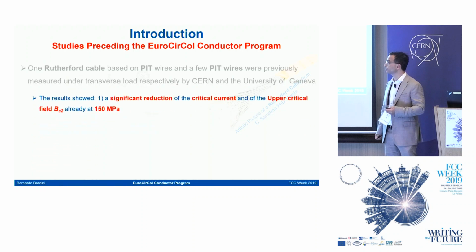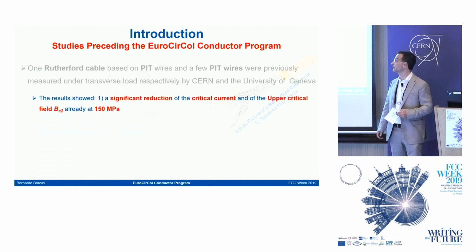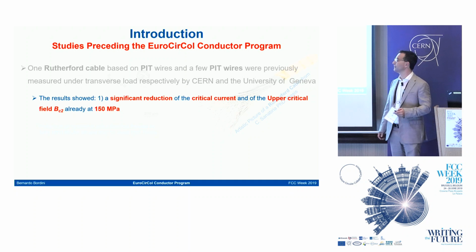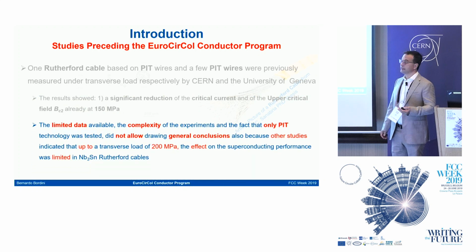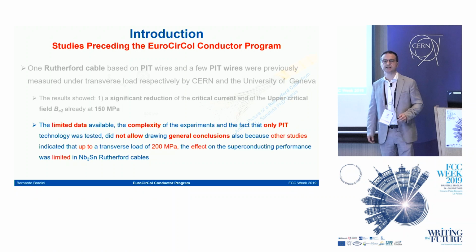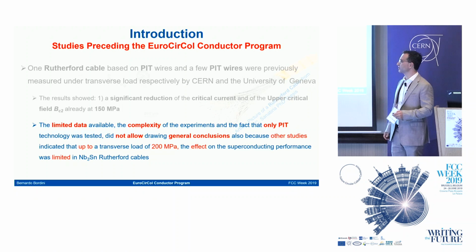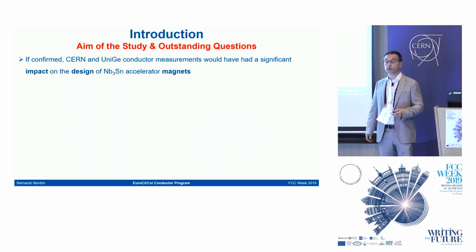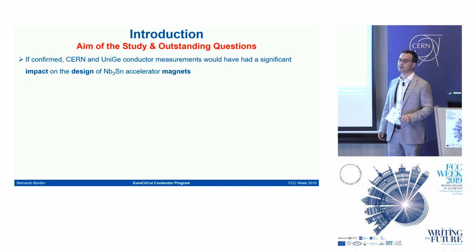The results were interesting. We found a significant reduction of the critical current and of the upper critical field already at 150 megapascal. However, the limited data available, the complexity of the experiment, and the fact that only the PIT technology was measured did not allow drawing general conclusions, also because other studies in the literature showed that the effect of transverse load on the conductor up to 200 megapascal was limited. On the other hand, if the CERN data were confirmed, this would have a significant impact on the design of a niobium-tin accelerator magnet.